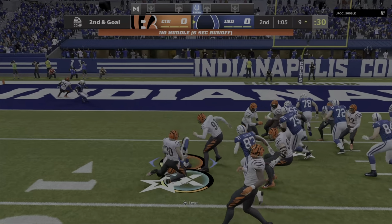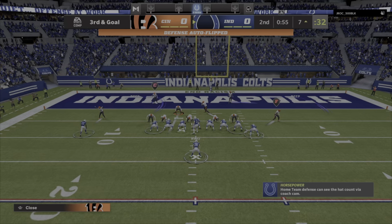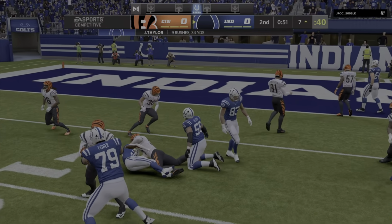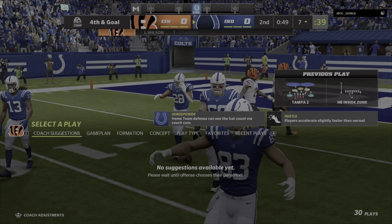Again, it'll be Taylor. And he will maneuver his way down to about the 7. Now, they'd really like to make the short field pay off. We'll see if they can, but this is 3rd and goal. Call it no gain on the play, so no help there. And now 4th and goal.